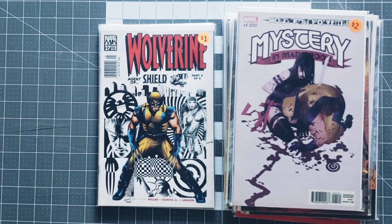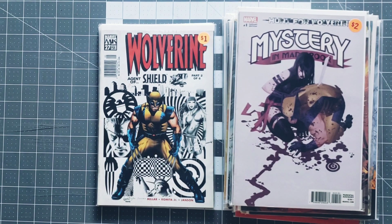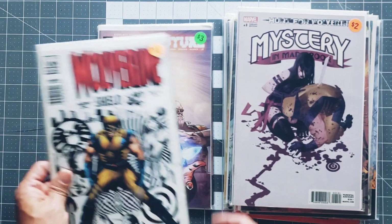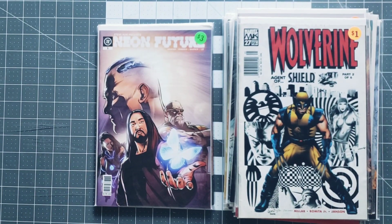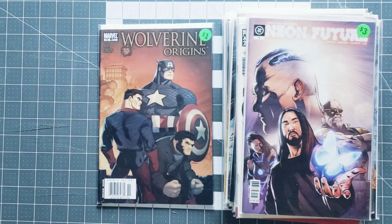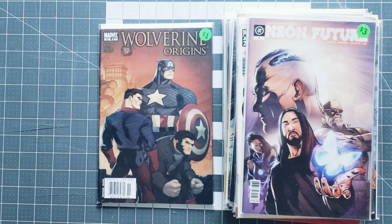Wolverine Agent of S.H.I.E.L.D. Well, actually, this is Wolverine number... wow. I have no idea which one this one is because it's a newsstand. Well, I guess it's 2 of 6, so it's number 2. And another Steve Aoki Neon Future number 1. And Wolverine Origins number 16 with this great little homage cover to X-Men. I have no idea what the cover number is, but that famous X-Men book by Jim Lee.